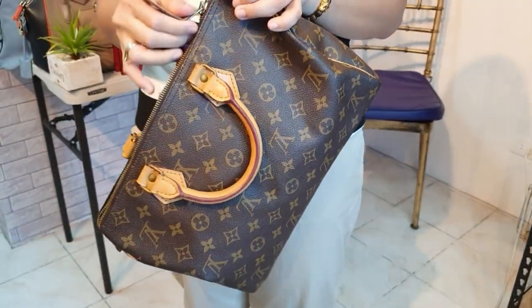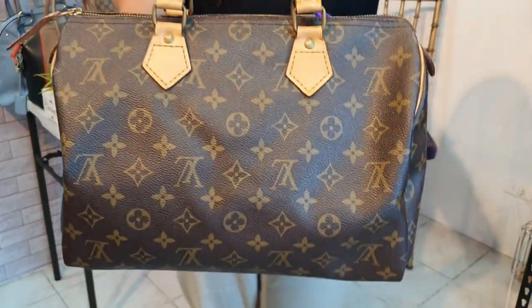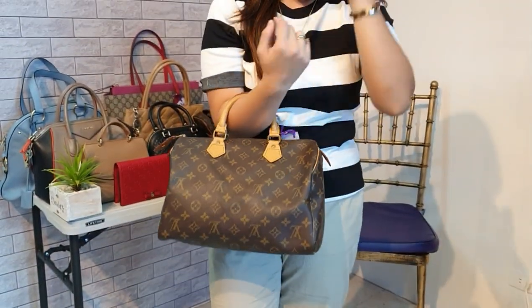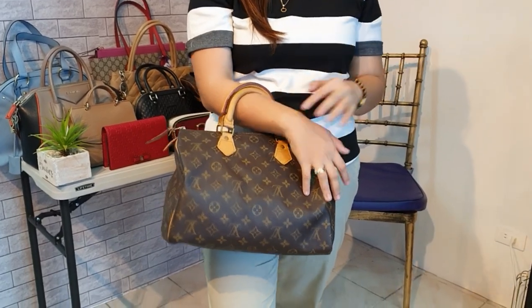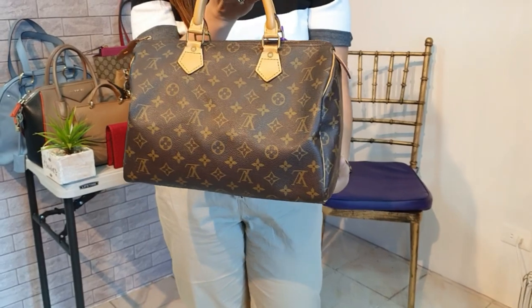So, well, expect signs of usage, of course. This bag is only 22,000 pesos. Okay, you can get this bag for 22K only, mga sissies. So, alam niyo na dapat ang inyong gagawin.